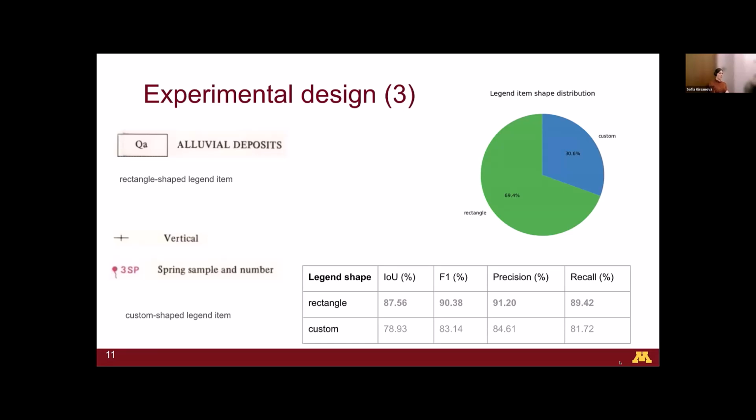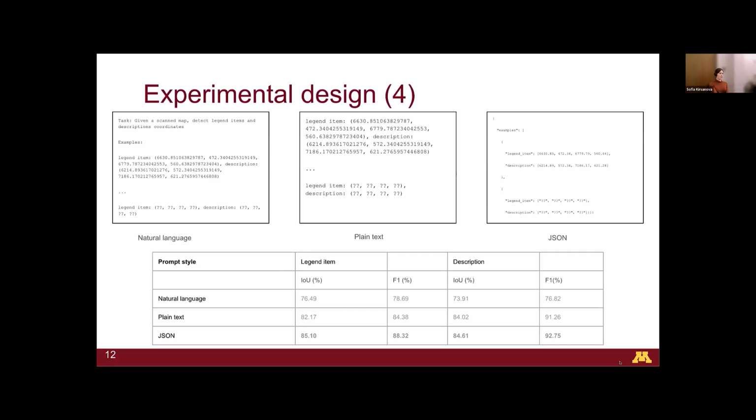Not surprisingly, rectangular legend items were much easier for the model to detect than custom or irregular shapes. And finally, I tested prompt formats: natural language, plain text, and JSON style. JSON consistently gave the best results, and it was easier for GPT to parse and reproduce accurately. These experiments helped refine both the model setup and the prompt design, and gave insight into where the model struggles the most. Next slide, please.